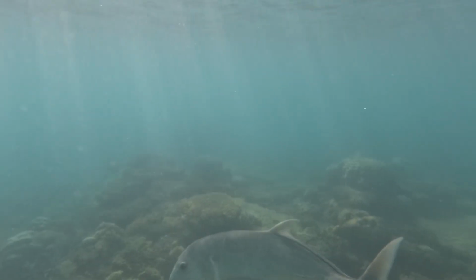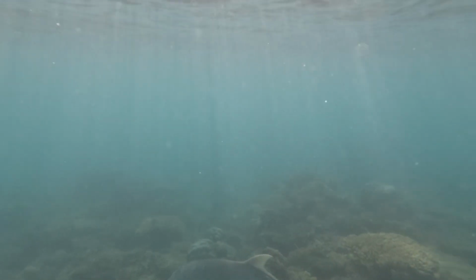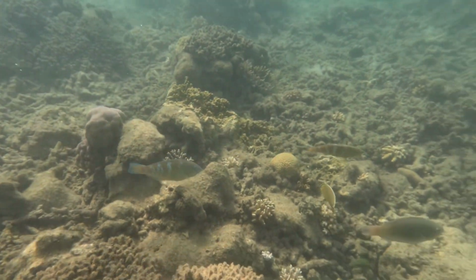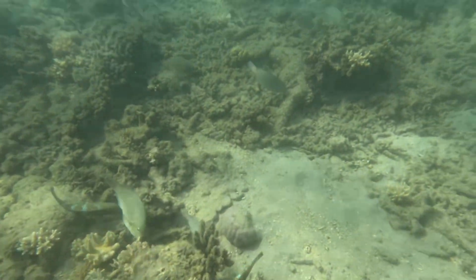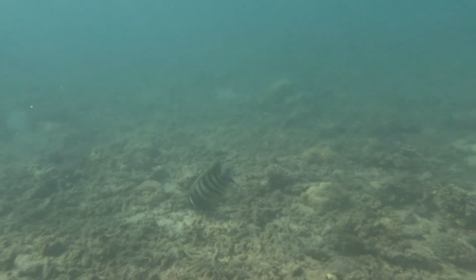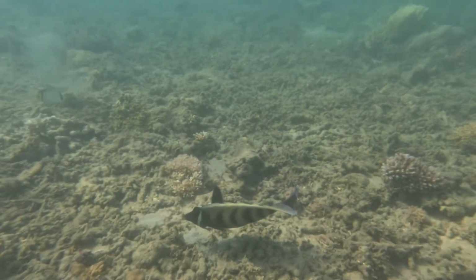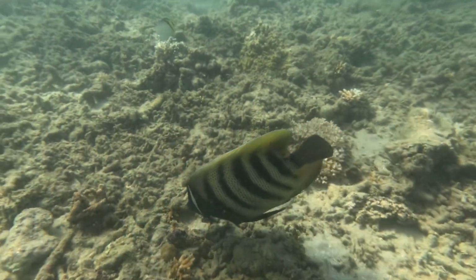I'm gutted I didn't get a good shot of this. This was a giant trevally, and I'm not joking. It was probably like 1.5 meters long. It was the biggest thing I've ever seen. It's called a moon wrasse, I believe. This is a six-bar angelfish, but they're massive. It's like a dinner plate size. You can't really tell on film, but that is massive.